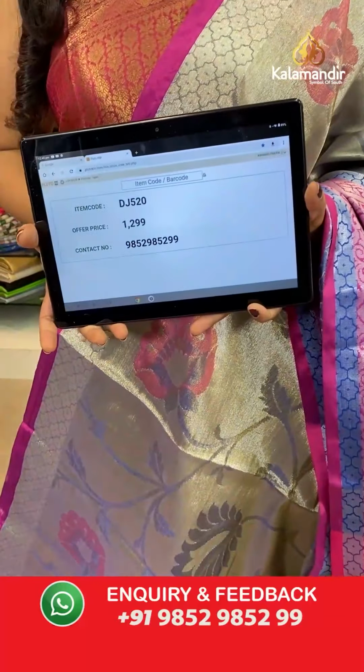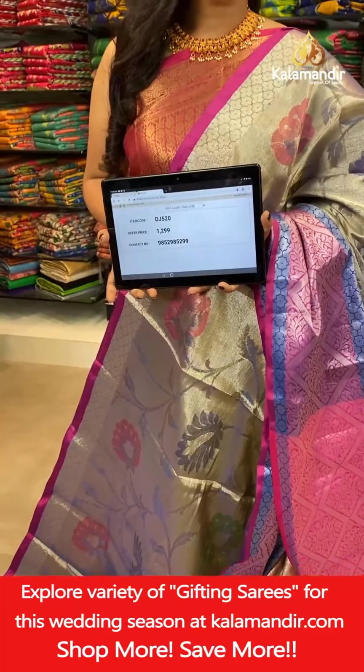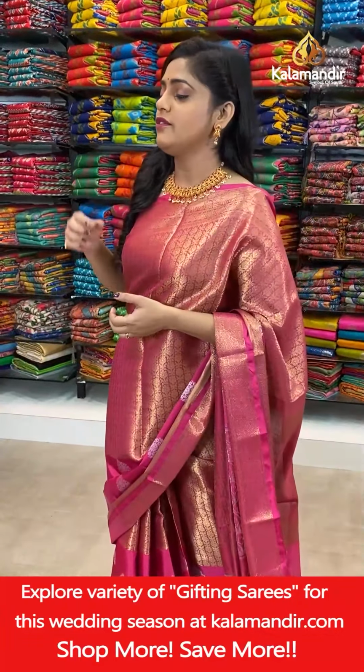Sari code is DJ520, offer price 1299 rupees only. To place an order, take a screenshot and send it to our WhatsApp number 9852985299. Let's see the next green sari.